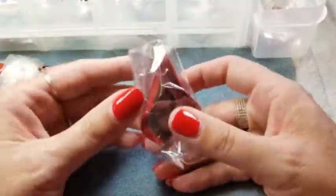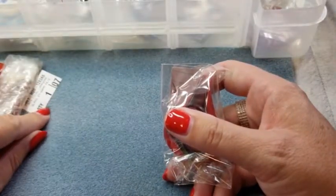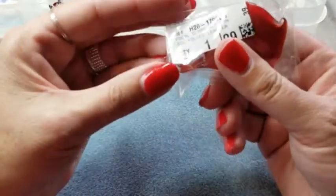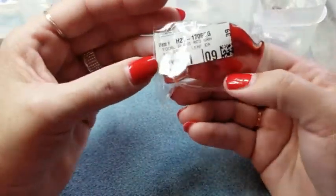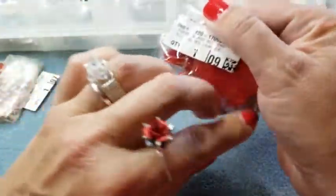So, and I'm still trying to find that third piece. Maybe she used it in that 3-pack. Maybe it's only a 2-pack now. So this is a focal red, green, silver foiled leaf.